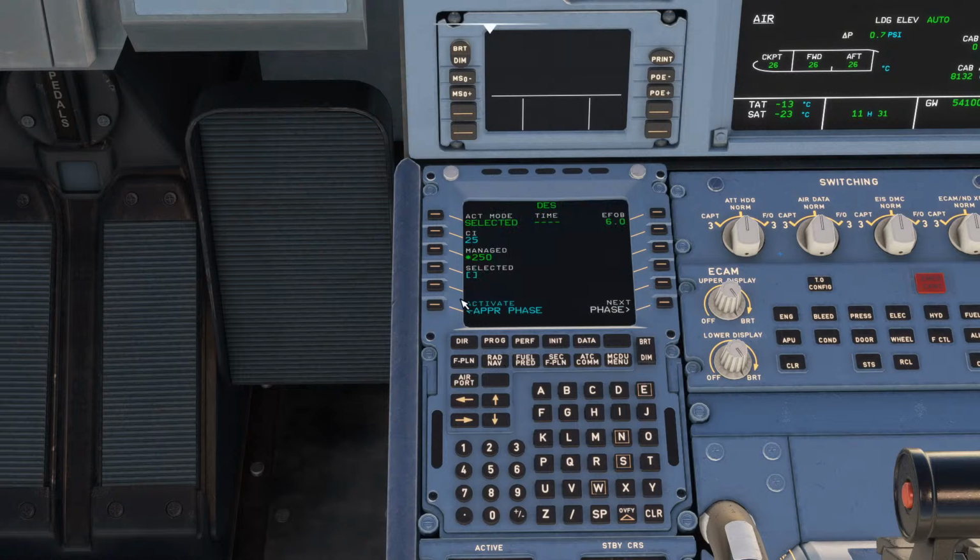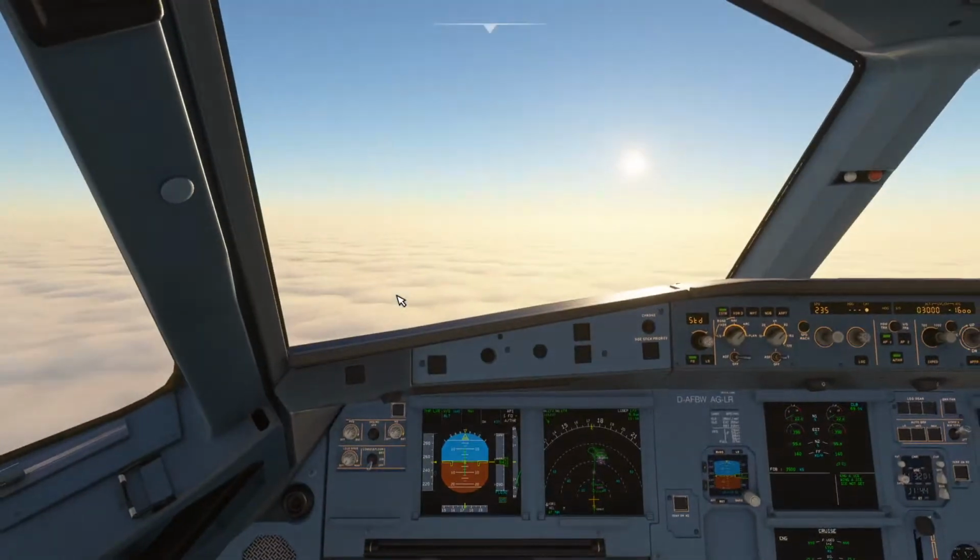Performance page. We're going to want to activate approach phase shortly.